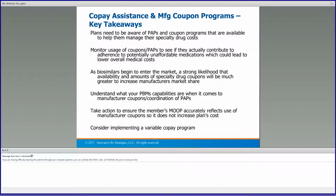And the last thing is really considering implementing a variable copay program, and I think particularly if you're a non-grandfathered plan, and yes, you may have different copays. What's important with developing the variable copay program is understanding, one, what your formulary is with your particular PBM, and what specialty drugs are covered under that formulary. That's the first thing you need to really think about.